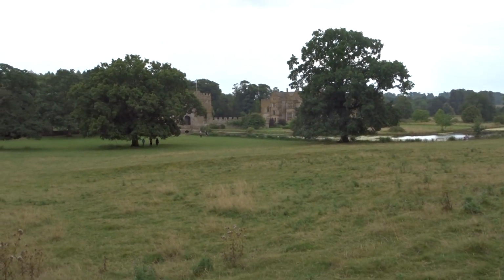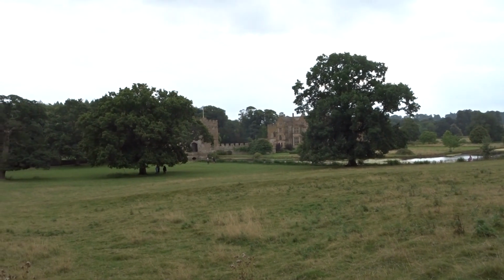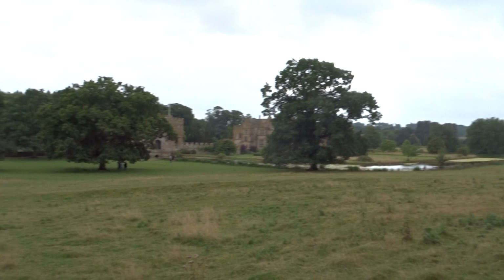Most people think of castles on tops of hills because they're defensible, although this isn't technically a castle. It's in a river valley, and you will find lots and lots of castles in river valleys.